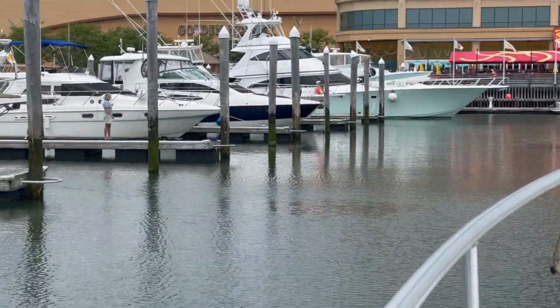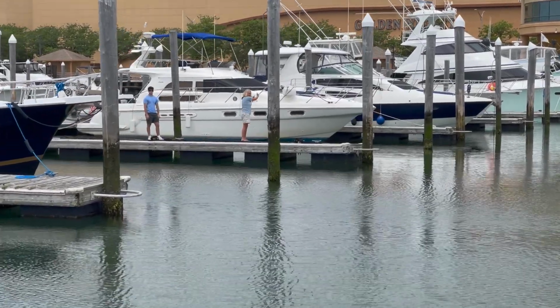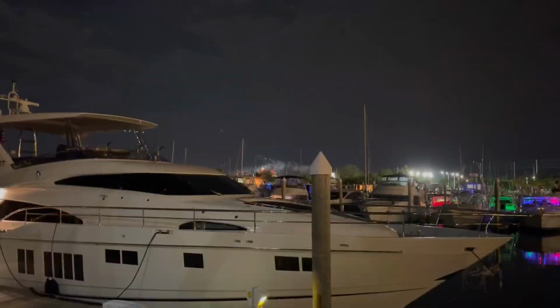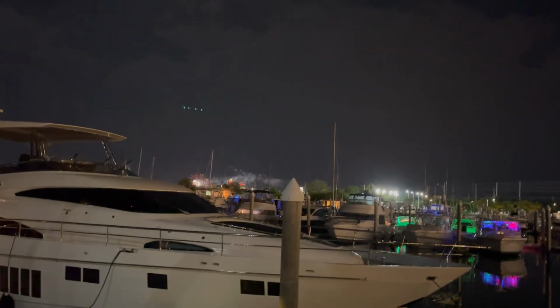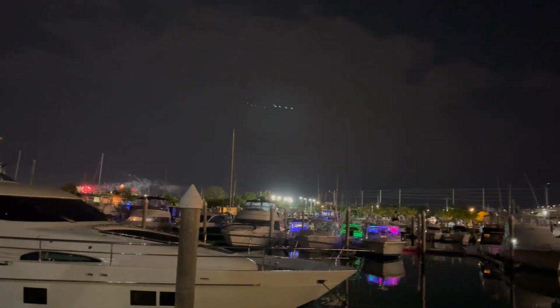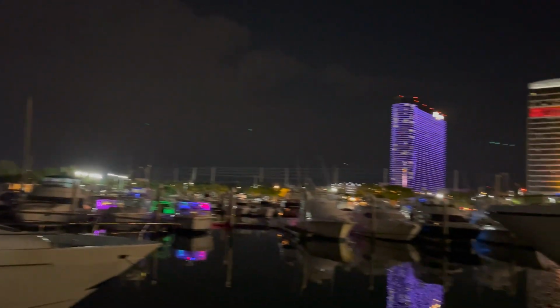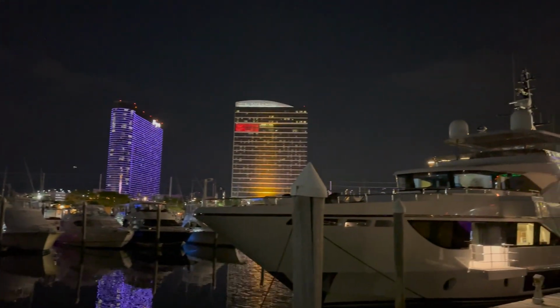We are pulling into a marina that is right next to the Golden Nugget Casino. I myself was not that impressed with Atlantic City. I'm not a big gambler. And during the daytime, the town is not very walkable. It seems like if you're in a casino, you just want to stay at that casino unless you have transportation via vehicles. At night, though, is a different story.